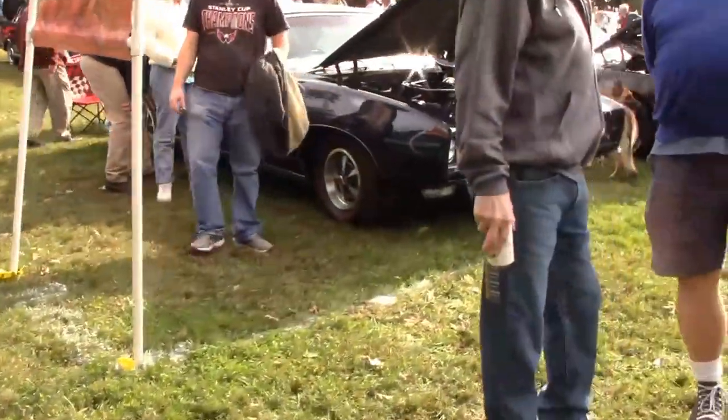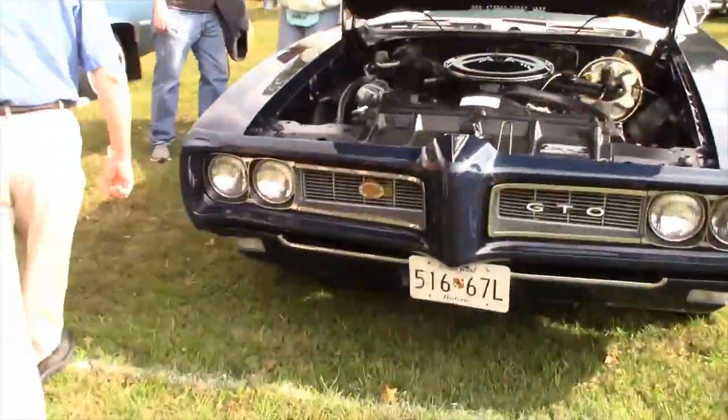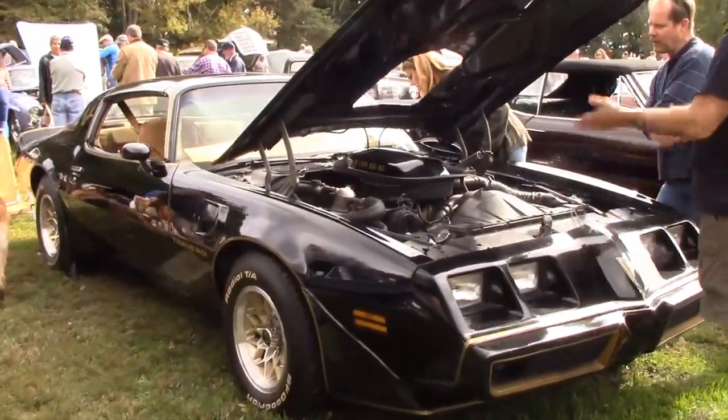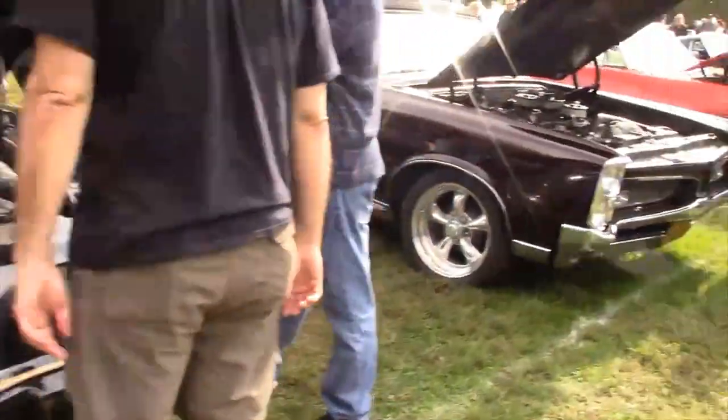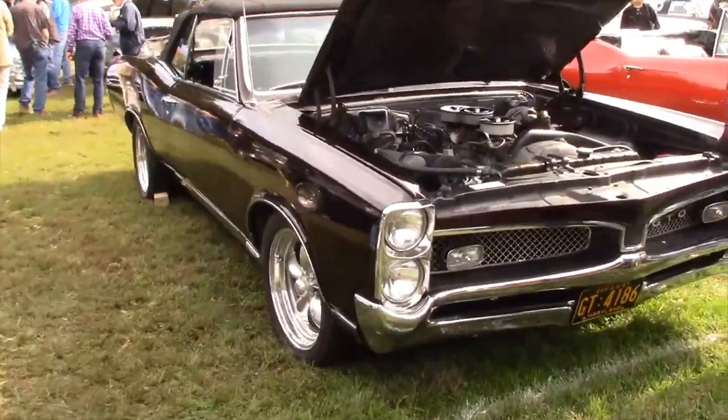Pontiac Grand Prix. Getting into some GTOs here and some classic American muscle here. Smokey and the Bandit Trans Am. Shame that Burt Reynolds just passed away. He is an icon in Smokey and the Bandit.